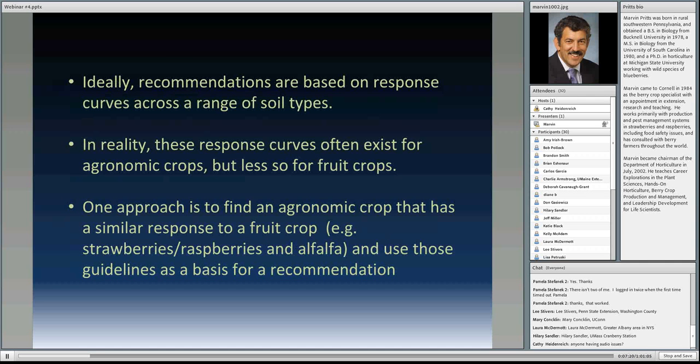So whenever these soil tests are done and recommendations come out, every soil is probably going to give you a slightly different response curve to the crop of interest. We can't develop response curves for every soil type in your state, so we have to make some generalizations. And also, the truth of the matter is these response curves have not been developed for strawberries, raspberries and blueberries on all different soil types. Oftentimes, the agronomists have done these things for field crops, but not so much for fruit crops. So the point here is that we're making educated guesses about how berry crops respond, often based on the response of some of these agronomic crops that we know a little bit more about.